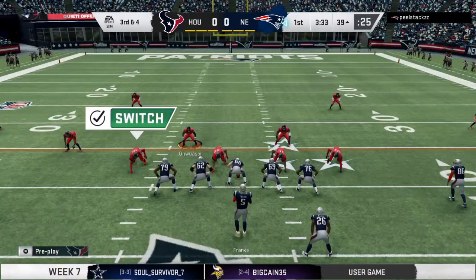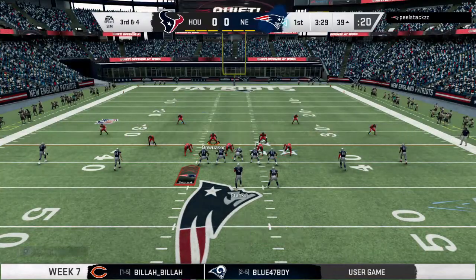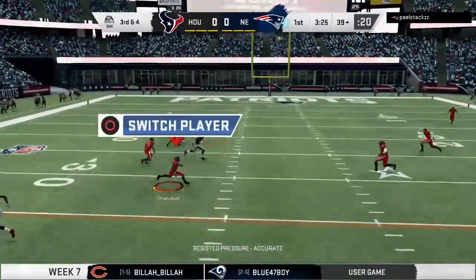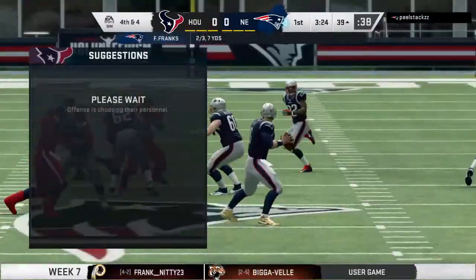In need of a conversion on third down. They had the big play to start the drive. Not much since. Operating from the gun, Franks. And that will be incomplete. Nice play there to force the incompletion.